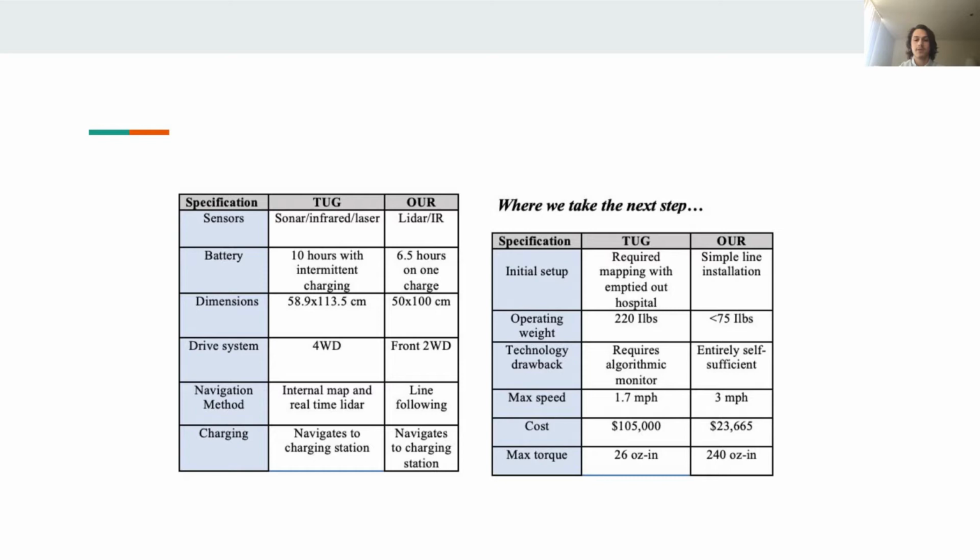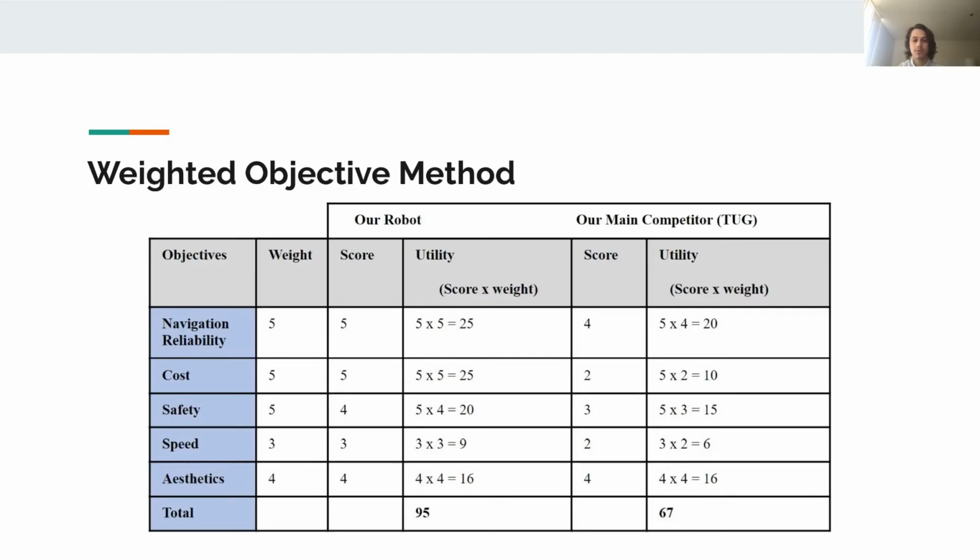Here's a quantifiable specifications comparison to gain an idea of the systems. With this established, we used a weighted objective chart to quantitatively compare our subfunction solutions to our main competitors to prove our marketability. After considering all the subfunctions from our previous chart, we scored our two main ideas. The main objectives are then listed on the left, including navigation, reliability, cost, safety, speed, and aesthetics.